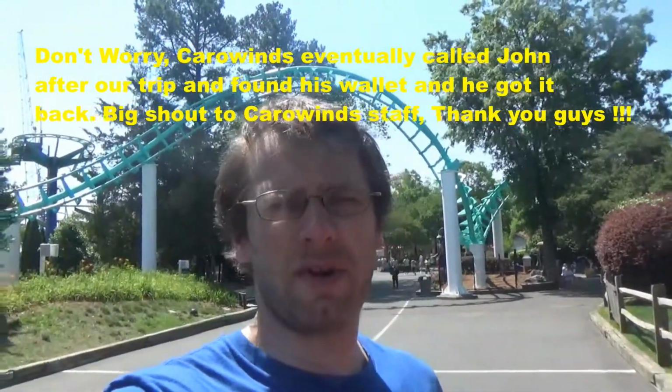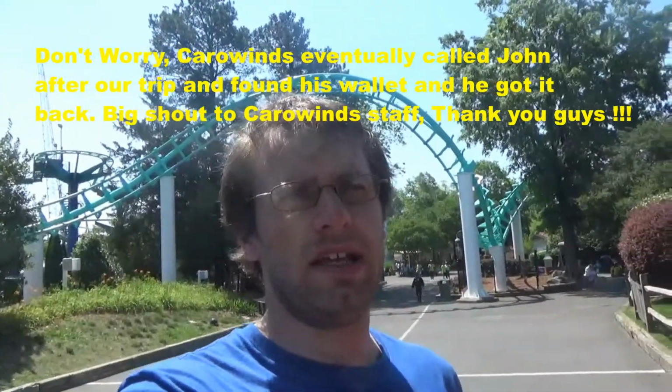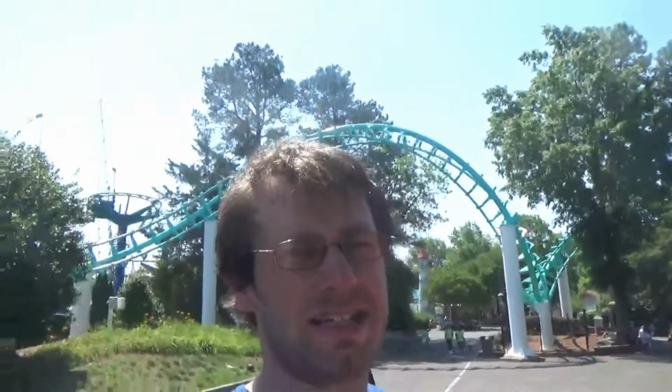In the meantime, we're going to get on Carolina Cyclone, an Arrow corkscrew custom or big corkscrew model. It's also a historical coaster because it was the first coaster to feature 4 inversions. Yep, it's Vortex's big brother. Or in this case, it might be more appropriately little brother because it's significantly smaller.